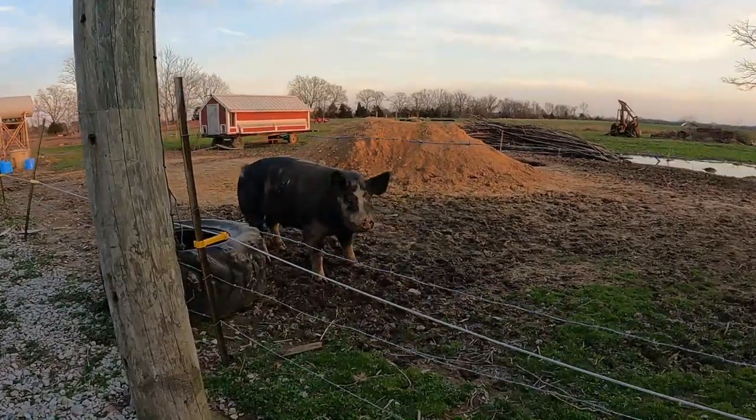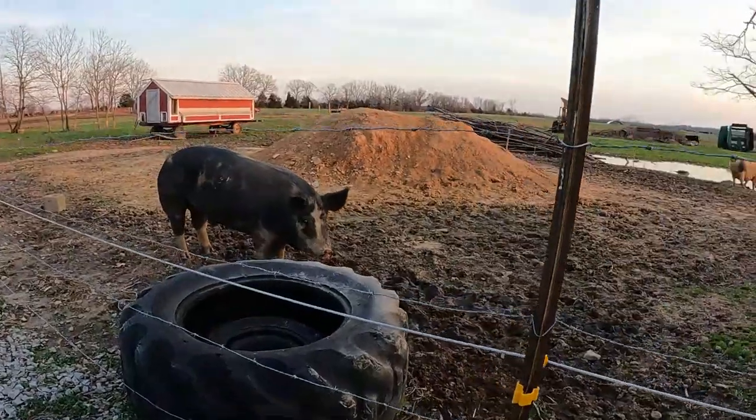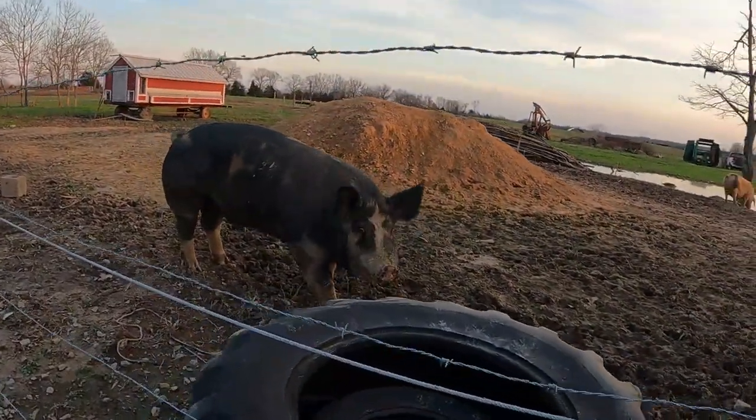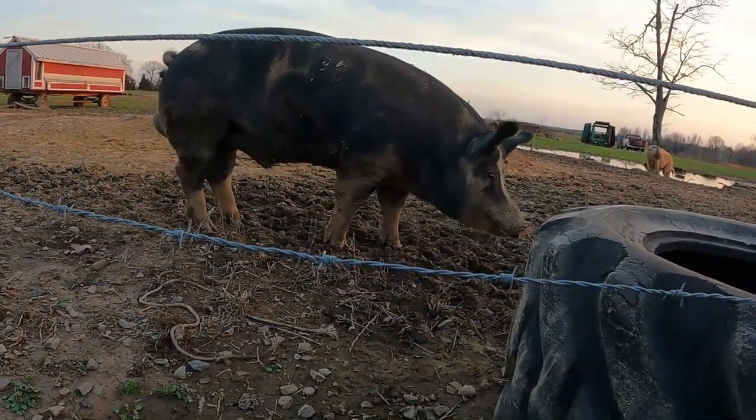So let's talk about the crummy news. So you can see that is our Berkshire boar. We have put him in with our Old Spot sows because they had babies here several months ago. They've already been weaned. Those are the ones I've been showing you out in the front pen that they're weaned, they're growing, doing great. Those mama sows need to be bred.